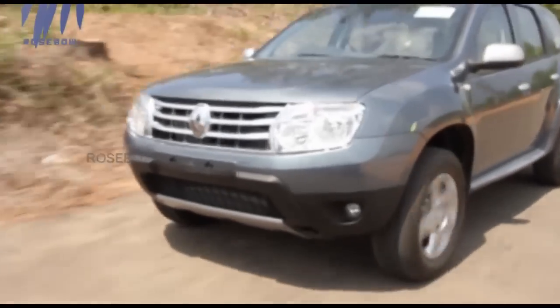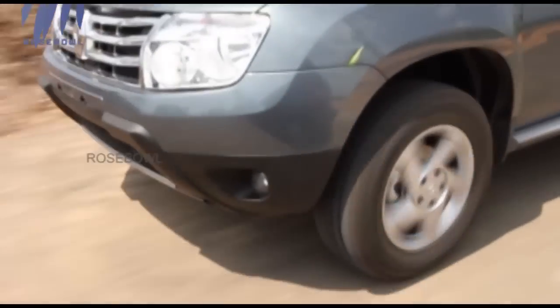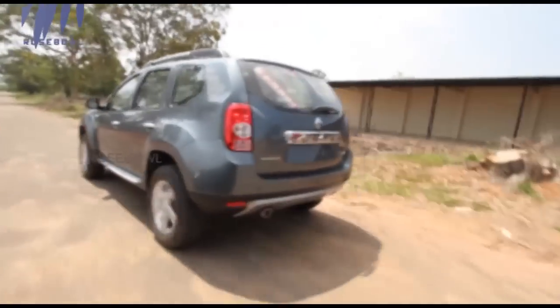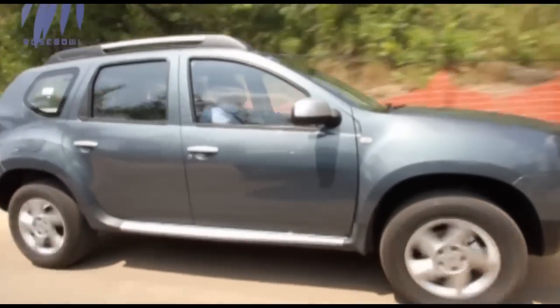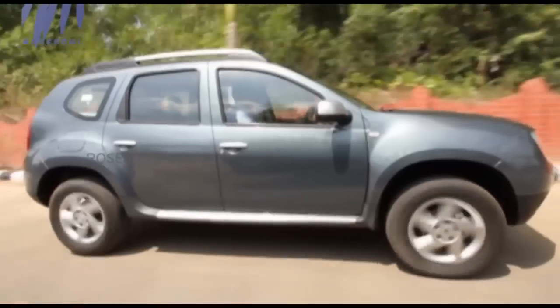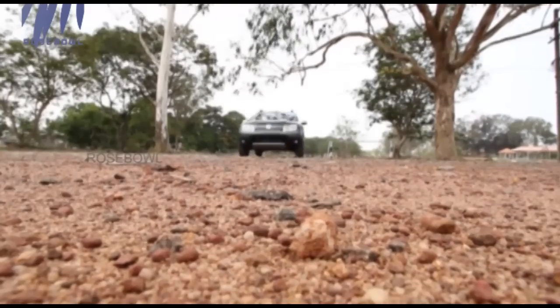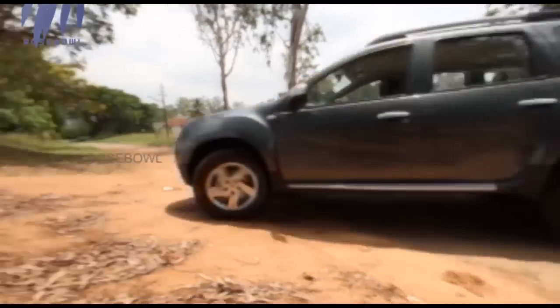It's only after 1700 RPM that the engine starts to respond. After that, till 4000 RPM it's butter smooth, but it will take you time to reach there. This engine is not as responsive as Mahindra's XUV 500, but surely much more refined than Tata's Safari and Mahindra's Scorpio.